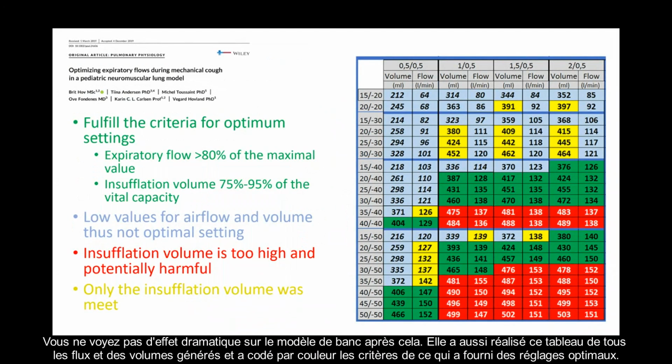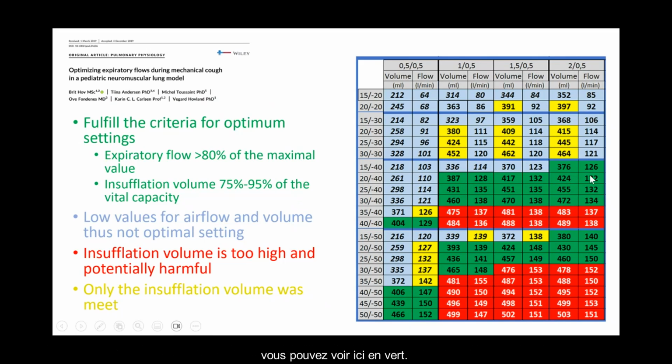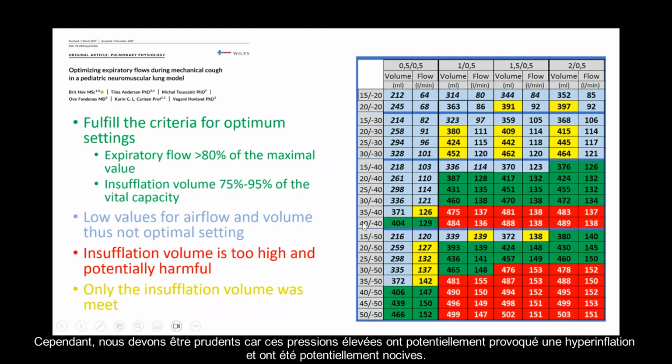She also performed this table of all of the flows and the volumes that were generated and colour-coded the criteria of what provided optimum settings. And to fulfil an optimum setting, you needed an expiratory flow of greater than 80% of the maximum value and an inspiratory volume of 75 to 95% of the vital capacity. And again, longer insufflation times produced that. You can see here in the green. However, we need to be cautious that these high pressures potentially caused hyperinflation and were potentially harmful.